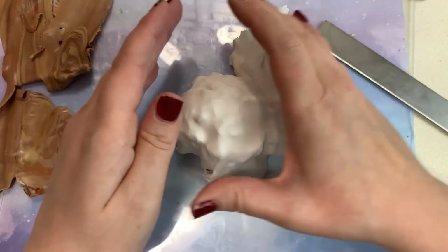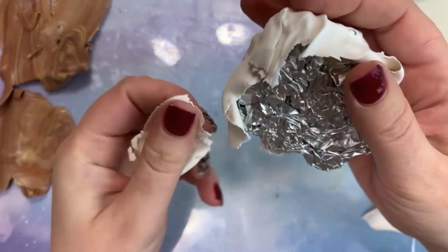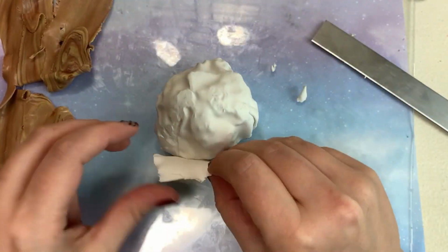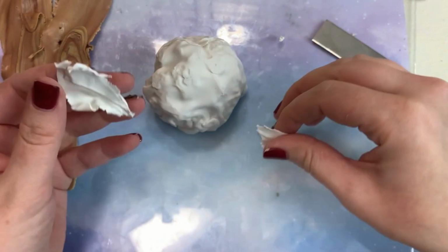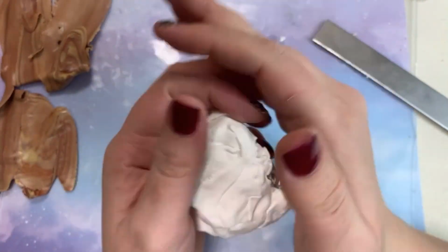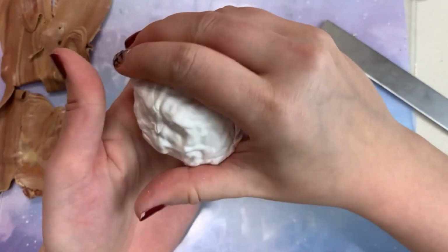To construct the shell, I'm using a rolled up ball of tinfoil as the base. It's really bumpy, so before I add any of the marbled clay, I'm first going to add a base layer of white clay over it. This will reduce the bumpiness for the actual shell and give it some thorough coverage so there aren't any spots that have tinfoil showing through.